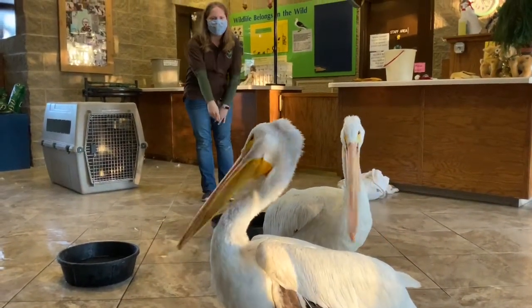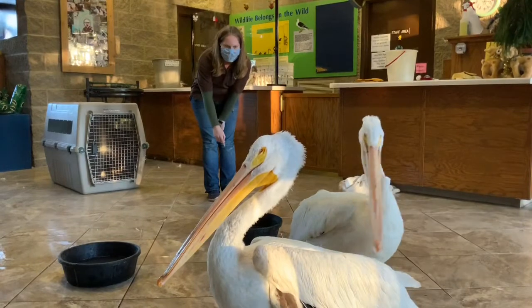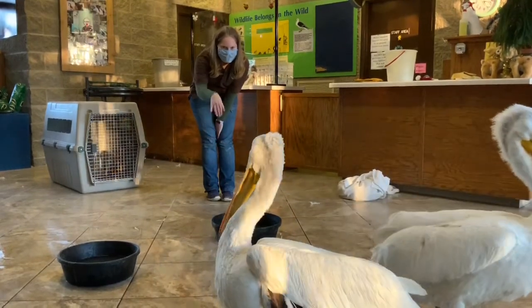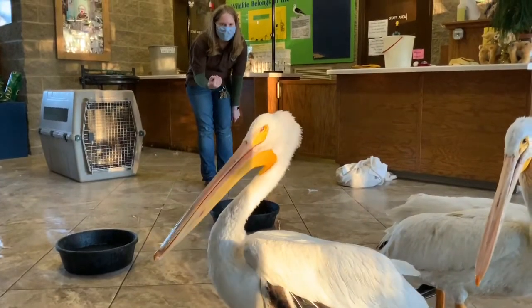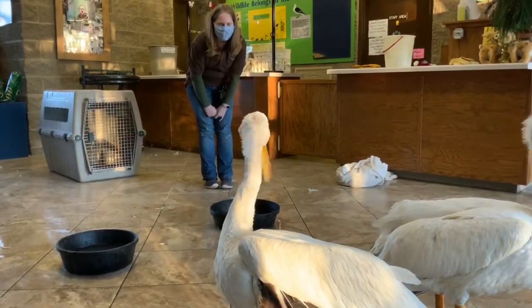When they were eating here before, you can see that they use their bills to scoop up the fish, and then they tilt their bills down forward and let the water drain out, and then they're able to scoop up those fish without swallowing too much water.